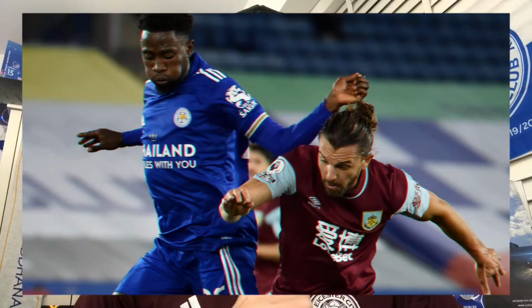I thought Diddy was class in there as always. Didn't have too much to do defensively, but on the ball, just like the rest of the defenders, he was solid as usual. And we all know how good Wilfred and Diddy is. A very consistent performance from him once again. 7 out of 10 for Wilfred and Diddy.